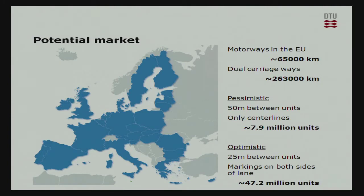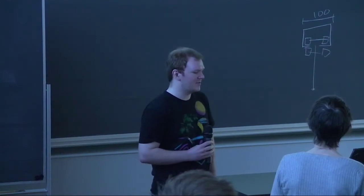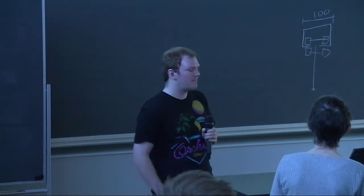We have identified a potential market due to the number of compatible roads throughout the whole of the EU. We've estimated that we could install at the least 7.9 million units. But our most optimistic estimate gives us a potential market of 47.2 million cat's eyes to be installed on the roads throughout Europe. However, initially we intend to focus only on Denmark, where the same criteria give us a pessimistic estimate of 98,000 units to be installed and a more optimistic estimate of 588,000 units.